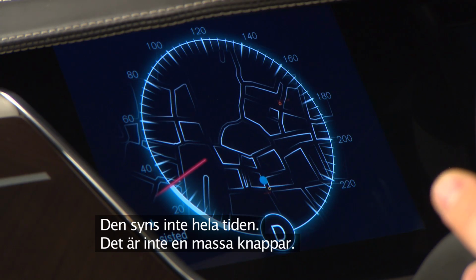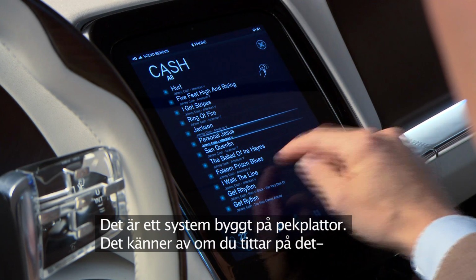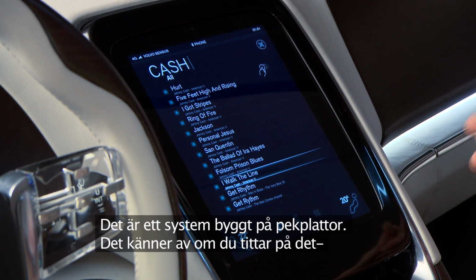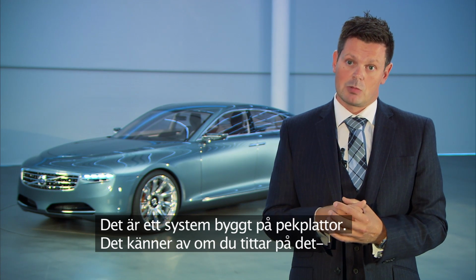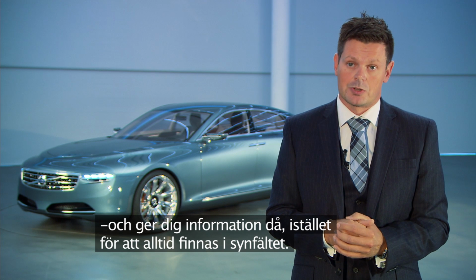You don't have buttons to control everything. You actually have touchpad systems, but also if you look at the system, it actually detects if you're seeing the system and then gives you information feedback rather than having something visual the whole time.